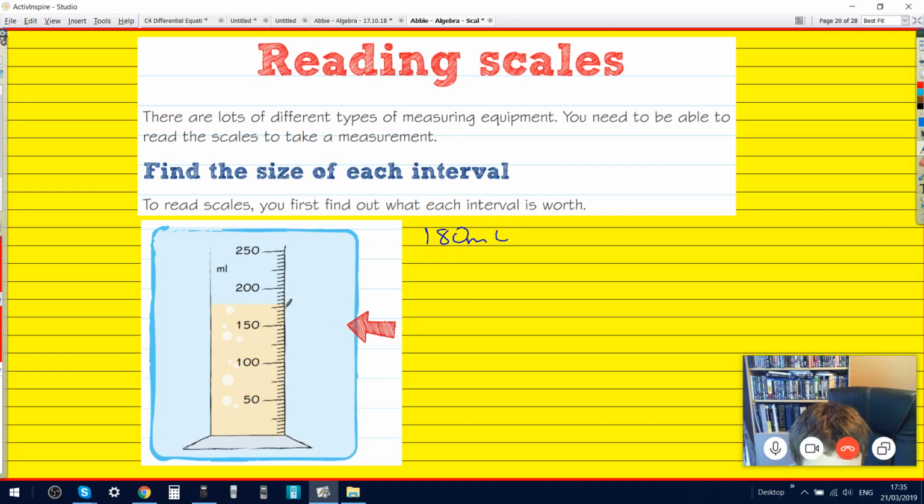Can you count how many lines there are between 150 and 200? Without including 200, there's 9 lines. And so in total it'd be 10 if you include 200. So 10 lines. And what's the difference from 150 to 200? 50. So 10 lines are 50 milliliters, and so one line must be 10 milliliters.